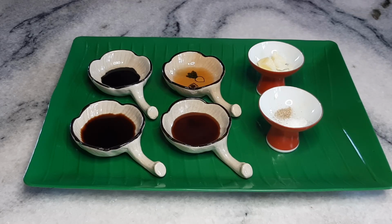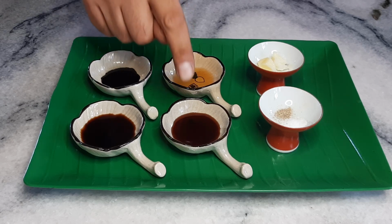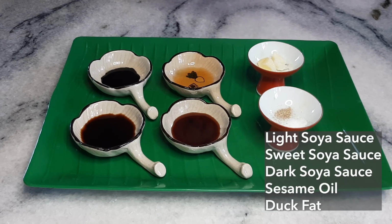So, we've got our Wantan Mee noodle flavorings. Very simple. Some light soy sauce, sweet soy sauce, so ketchup manis, a little bit of dark soy sauce, some sesame oil, some salt and white pepper, and a little bit of duck fat. If you are making a non-halal version, you can go ahead and use a little bit of pork lard instead.